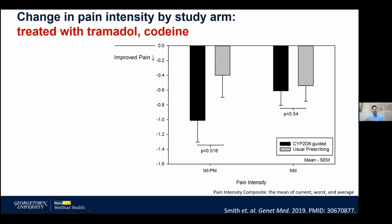And in the group that we hypothesized to benefit, which is poor and intermediate metabolizers prescribed tramadol or codeine, we did see a statistically significant benefit, as shown by the lower the bars get, the more the pain improves. That was in the CYP2D6 guided arm. That was a more significant improvement compared to the usual prescribing arm for this group that we hypothesized to benefit. So that was great. Good news.